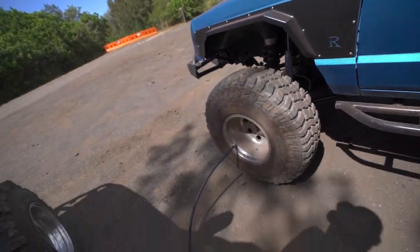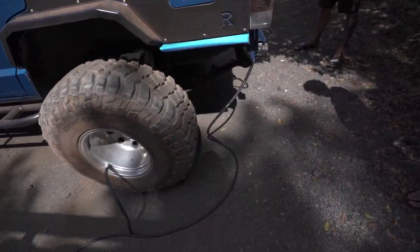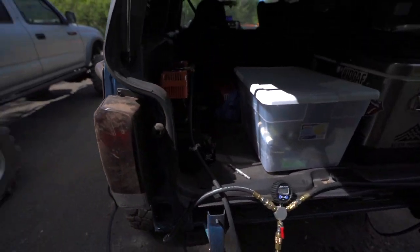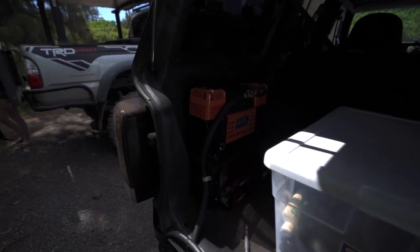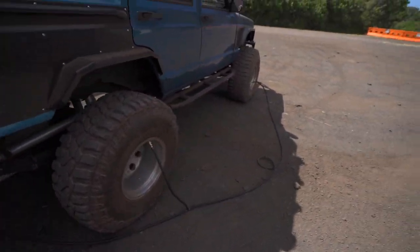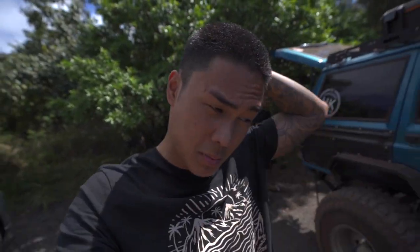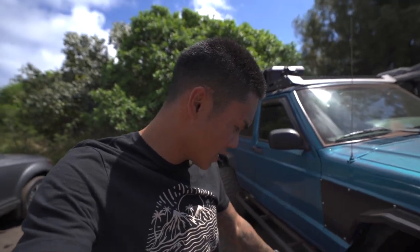So we just got back to the main area at the start of the trail, airing back up the tires. So, trying out the new compressor. New tire inflation system that I got. It's supposed to air up all four tires pretty fast. It has 3/8 tubing, so we'll see how fast it goes.